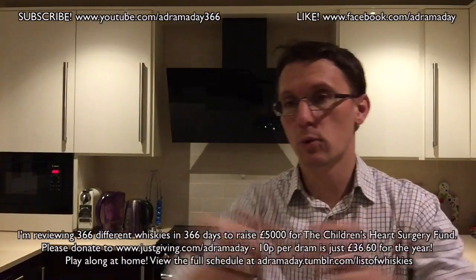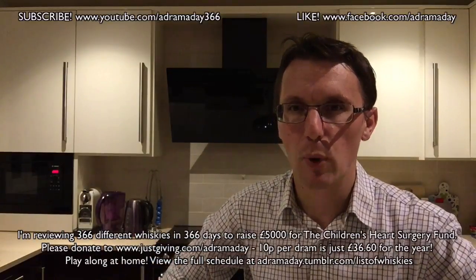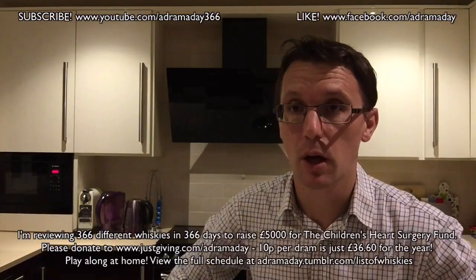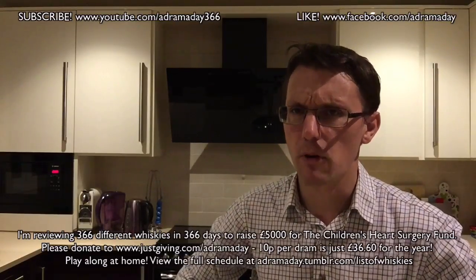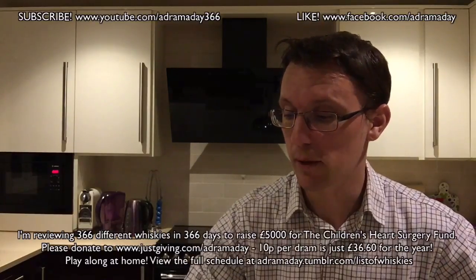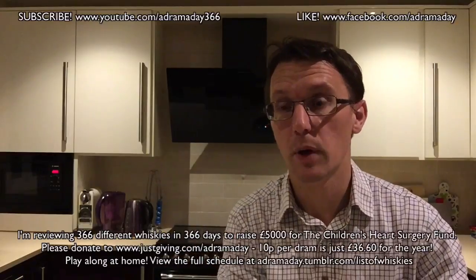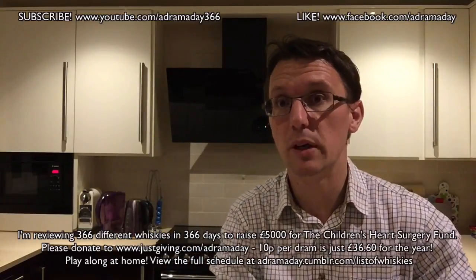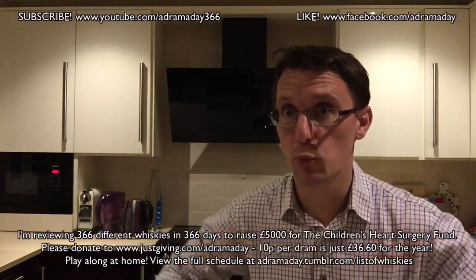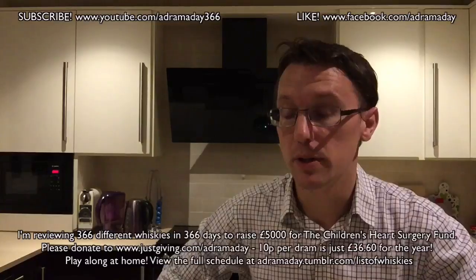So let's start with a pretty obscure brand of whiskey. I doubt you will have heard of this, particularly if you're in the UK, because it's very, very difficult to get hold of. It is, of course, Bell's, which in the UK is the biggest selling blended whiskey of them all, bigger than Grouse. Grouse, I don't think, is too far behind. I think it's a pretty close run thing, but certainly for a long time Bell's was the biggest seller.